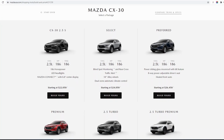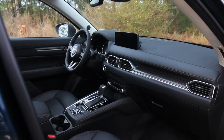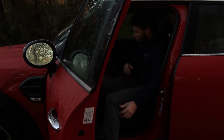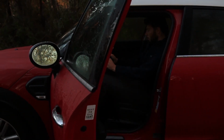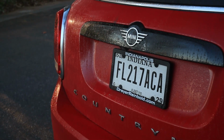Now take a look at the Mazda CX-30, which became more luxurious in recent years, and you get way more features for the same price as a base Mini Countryman. But wait, you're not buying a Mini because you just need a car, right? You're paying for a more unique experience, for something that is not a corporate high-volume seller.